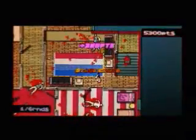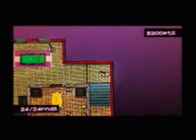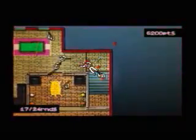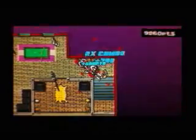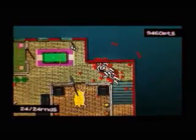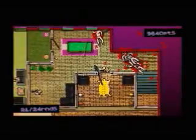Hotline Miami is a very difficult game. You should expect to die a lot. There's a trophy called Karma that was acquired, I want to say, by level 4, where if you die 1,000 times in the game, you'll get this trophy called Karma. So the developers obviously expected that you, as a player, are going to die a lot throughout the course of this game, which, that's fine.